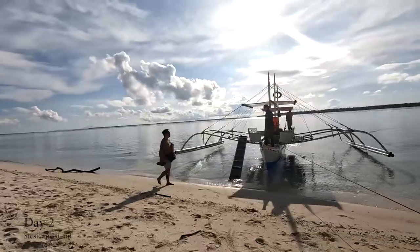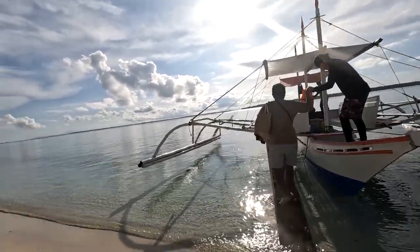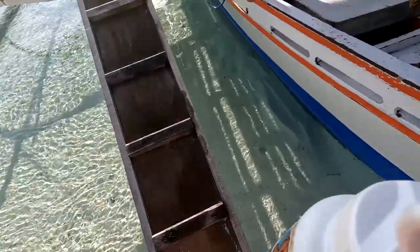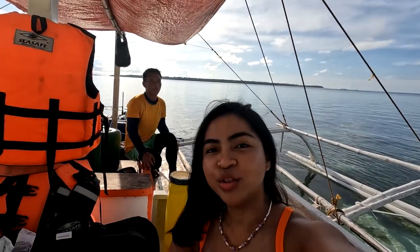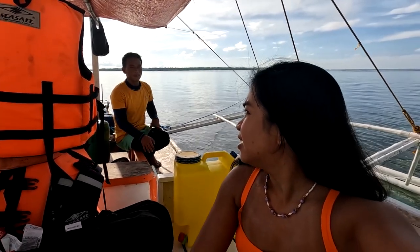Good morning, guys. It's our second day. Ang itinerary namin for today ay ano itinerary Onok kuya? Onok ang highlight. Tapos Nasubata at saka Candaraman sandbar Starfish. Nasubata Reef. Opo. Tsaka Candaraman sandbar po.